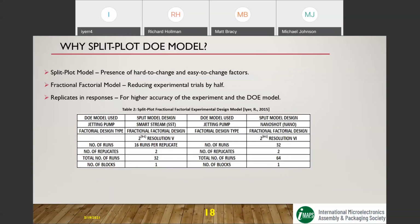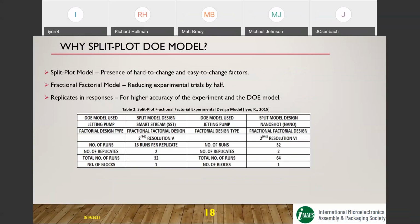A split plot model is basically used when you have certain parameters that are not easy to change in the experimental study. Such as if you are trying to introduce different types of nozzle design, or different piston designs. It's not something that you can randomize and keep changing in and out for every run. So those are called hard to change factors. And some factors which are software based, that you can just enter a value and change, are called easy to change factors.